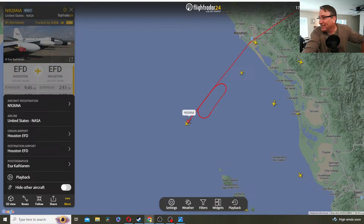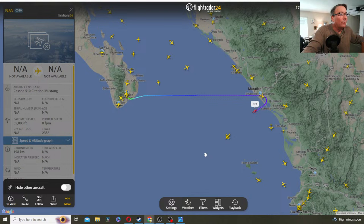Is there a smaller jet coming to join them? What's this one here? Well, the T-38s couldn't hang out over water like this. Somebody coming in from San Jose, Cabo. A Citation Mustang. He's at 36,000 feet. I bet you he's going on a sightseeing tour of the eclipse as well.